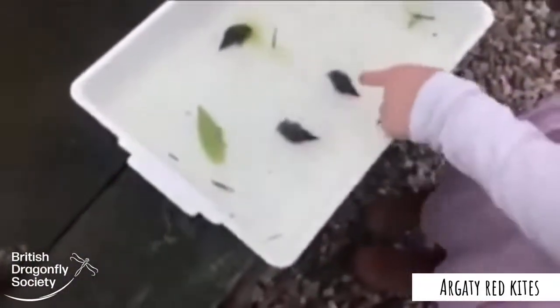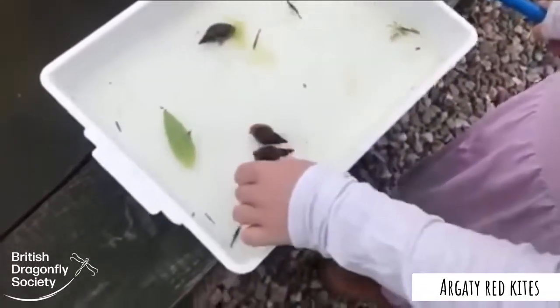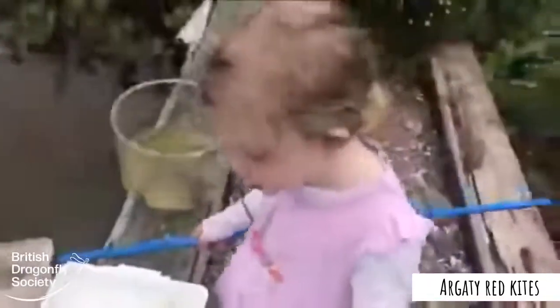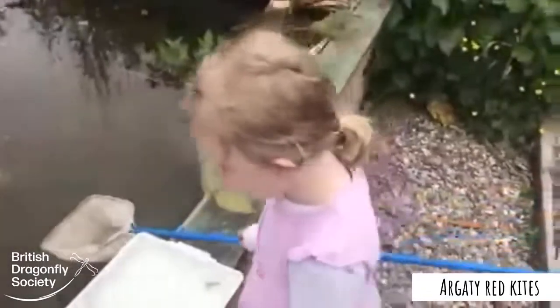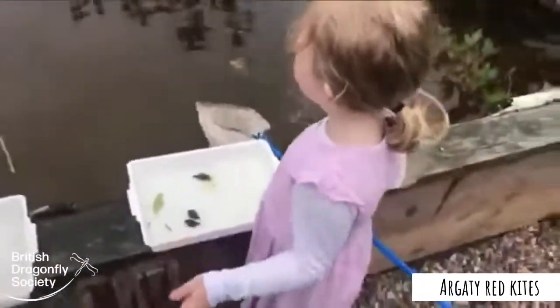Cool. Let's see what else we can find. Stuck on each other's backs? What do you think they might have been doing if they were stuck on each other? Do you remember we saw it the other day? They were just so much together that they're sticking together.